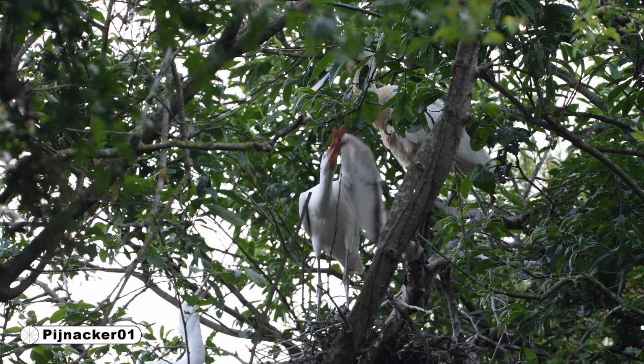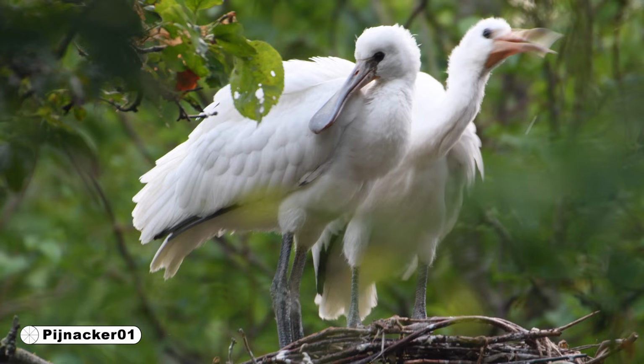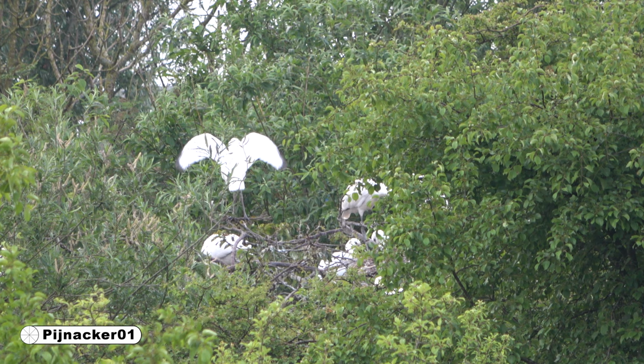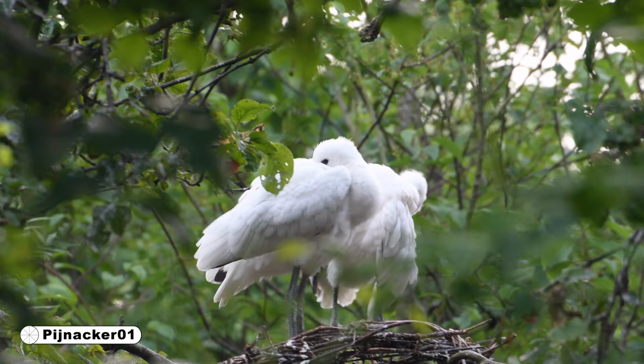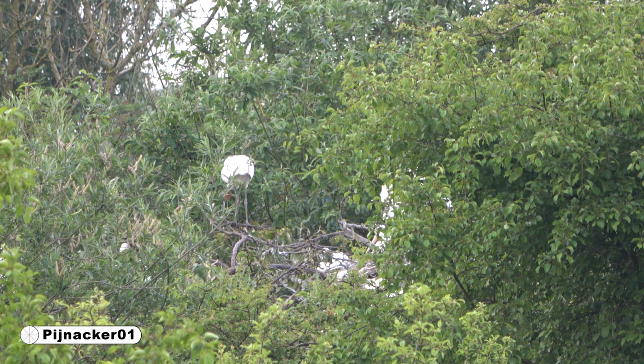Here we see a juvenile bird looking for some food from his mother or father. You see they're practicing the fly with their wings there. Here we see some even younger birds. The number one cause of death for the young birds is starvation, and a lot of them will starve. They have to eat a lot, and the parents feed them by regurgitation.